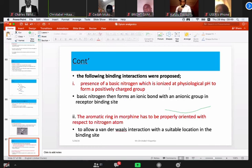Okay, so because it's positively charged, it has to form an ionic bond with an ionic group, which is a negatively charged part of the receptor binding site. So this was the first binding interaction that they proposed.